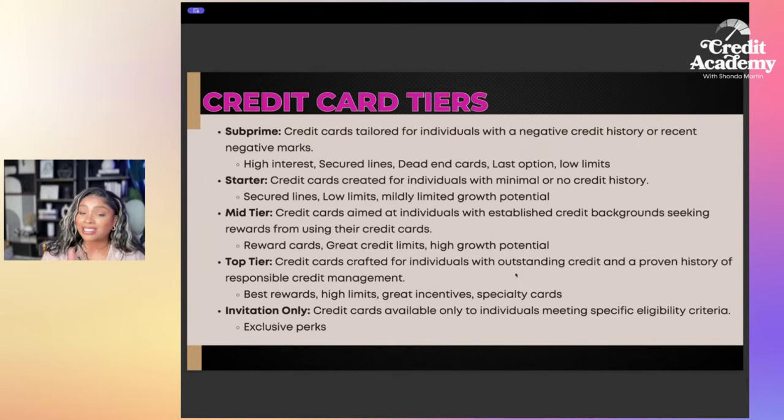You need to have it for at the very minimum 9 months, but a year, you might as well just keep it for a year, but have it at least 9 months before you close it. And if you do decide to close it, make sure that you are approved and you already have another credit card before you close it. Don't close it and then apply for another credit card.